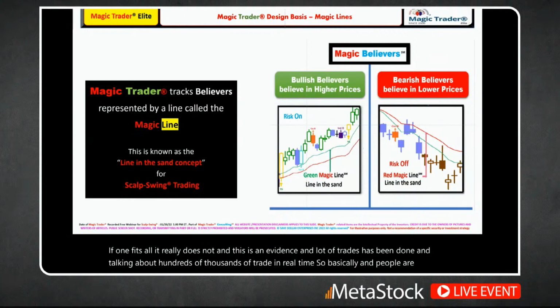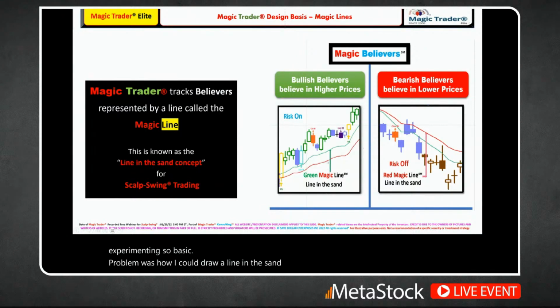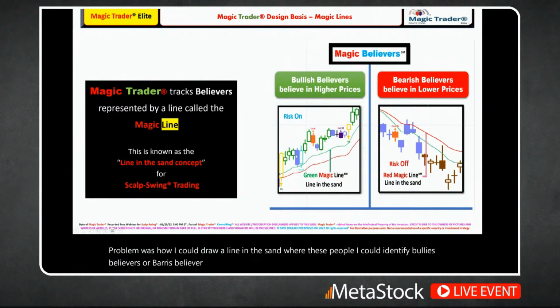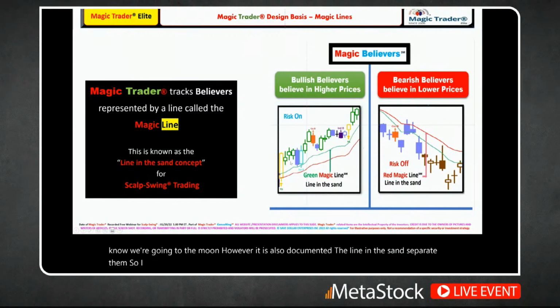So the basic problem was how I could draw a line in the sand where I could identify bullish believers or bearish believers. Now, in Wall Street language, when people are taking the risk, we all know we're going to the moon. However, it is also documented that the line in the sand separates them. So I feel comfortable to pull the trigger when I see every single candlestick above it.